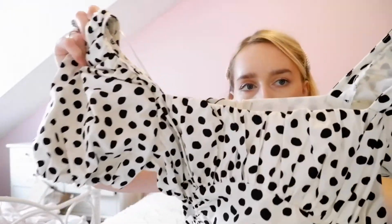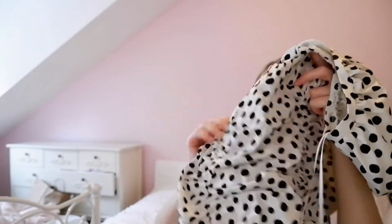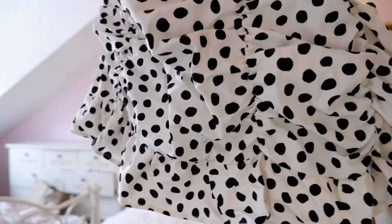This is my favourite piece from Zara. It's a spotty puff sleeve dress with ruching. And then right at the bottom it has ruffles. This would look good on for dinner or a casual night out, or even on holiday, or in a day you could dress this down with trainers or sandals.